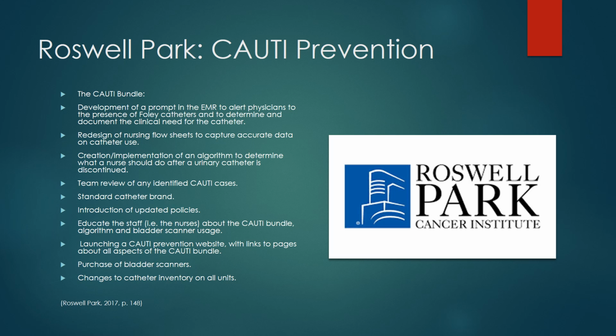Here we have an example of Roswell Park's CAUTI bundle. They start off with the development of a prompt in the EMR to alert physicians to the presence of Foley catheters and to determine and document the clinical need for the Foley catheter. They redesign the nursing flow sheets to capture accurate data on catheter use. Creation and implementation of an algorithm to determine what a nurse should do after a urinary catheter is discontinued. A team review of any identified CAUTI cases.